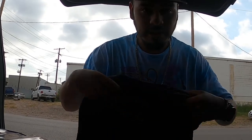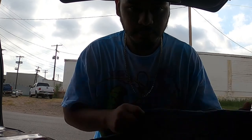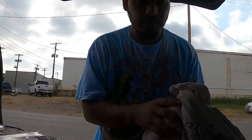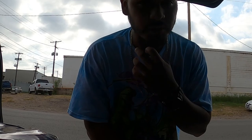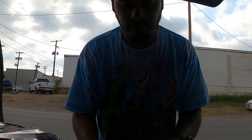So this one I picked up just to add some weight to it. Black house, I'm not too sure what it is. This one also. It just says work sucks, let's ride. I mean, just to show you guys, we don't always find some badass tees out here. It takes time. Usually I just pick up some random inventory for my eBay.